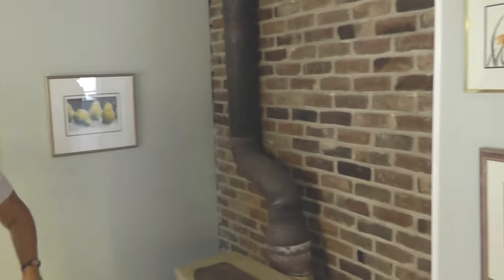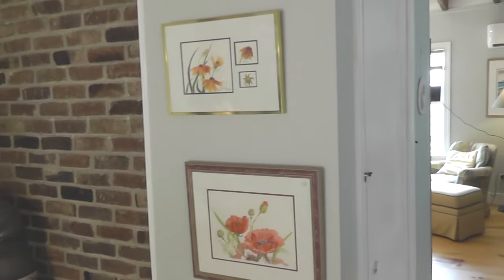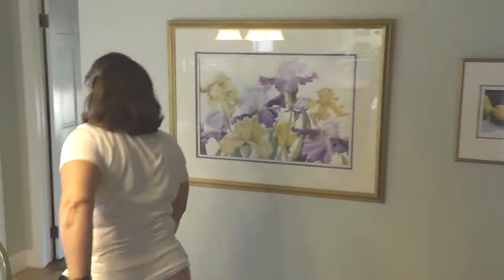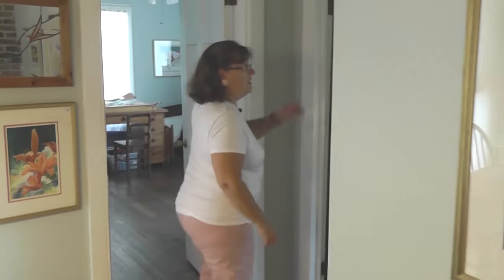My mom's a watercolor artist, and all the paintings in the house are all of her artwork. She taught for 20 plus years. Let's go into the guest room. This room was a baby blue.